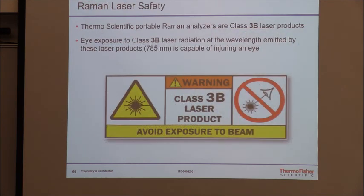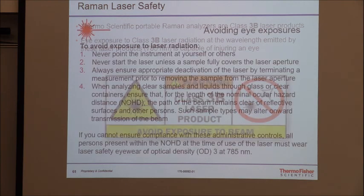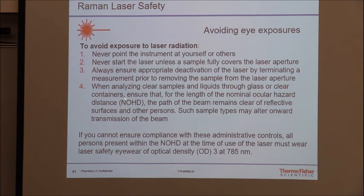Okay? It's a class 3B laser for the Raman. It shoots at a wavelength of 785. You don't have to remember that per se. Okay? Just avoid that. Don't point it at yourself. Don't use the laser unless you've been trained to do that and so forth.